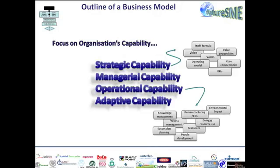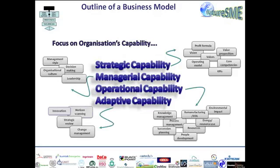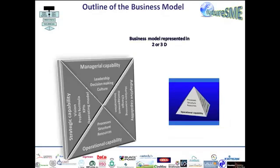Operational capability consists of knowledge management, process management, succession planning, people development, resources, remanufacturing, environmental impact, and energy and resource use. Managerial capability consists of management style, decision-making, leadership, organization, and culture. And adaptive capability consists of innovation, horizon scanning, strategic review, and change management. The business model is represented by this icon on the left, and it can be displayed in a 2D or 3D format as required.